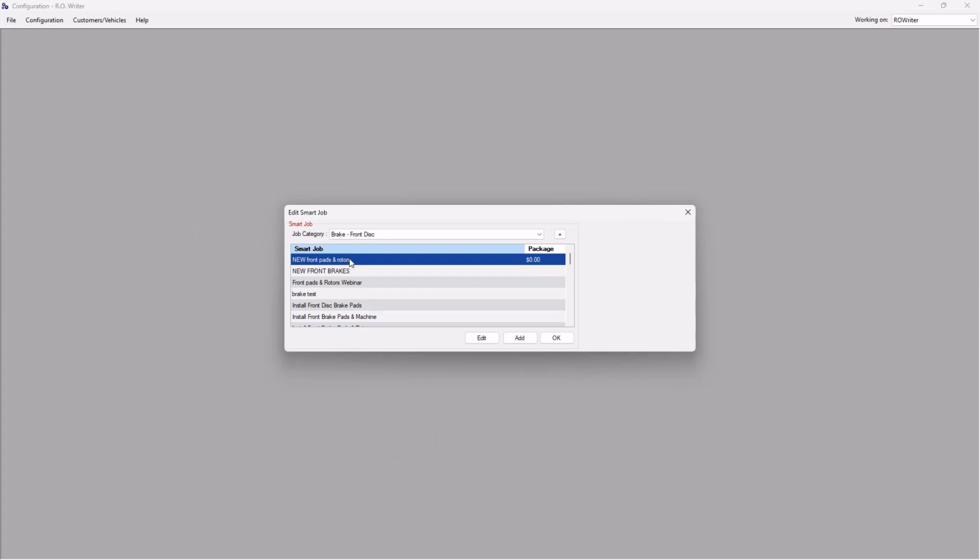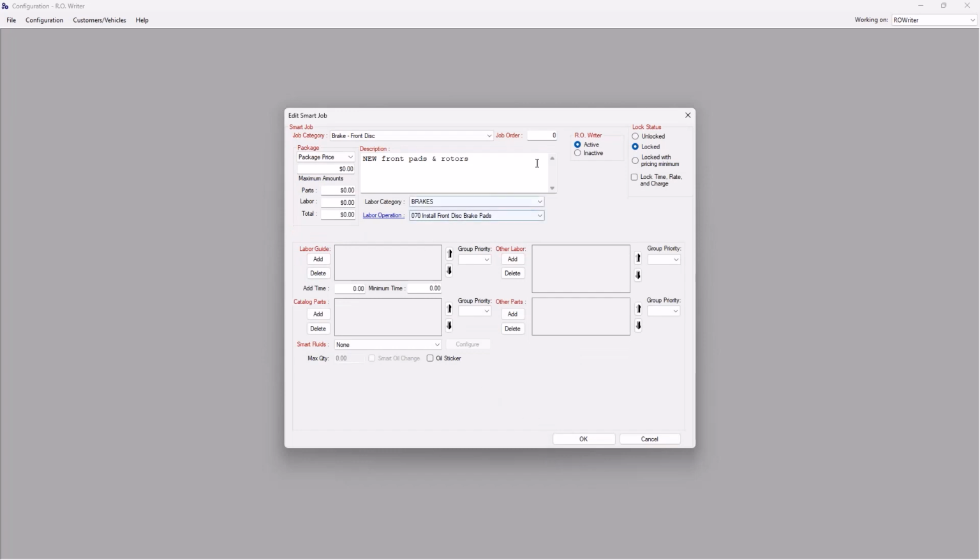If you don't have a job, you are going to add a job. In my case, I'm going to edit an existing job. I'm going to tune up what I've already got in my system. So I'm going to grab my existing kit and tell it edit. You notice the only thing I've already gotten here is my description. Now that description is what comes across the top, just like on your labor ops. Whatever the first line is, that's what is included on the ticket. I have mine looped to my labor category and labor operation for installing front disc pads.